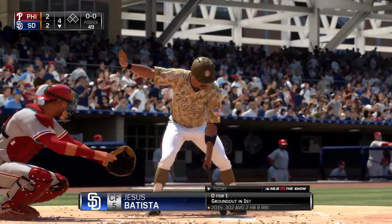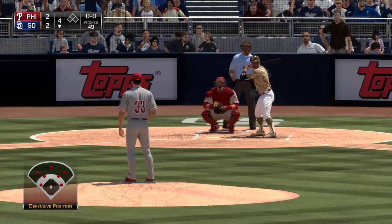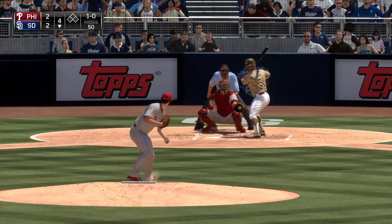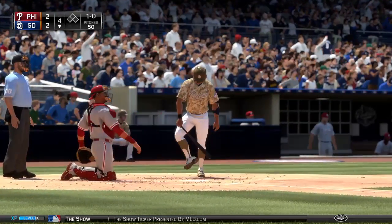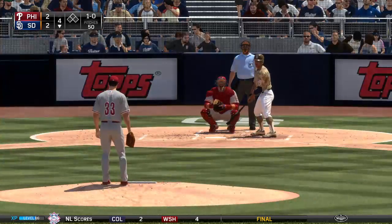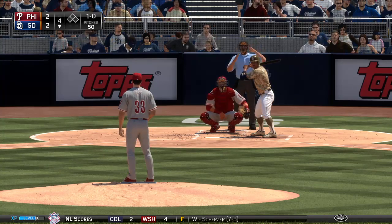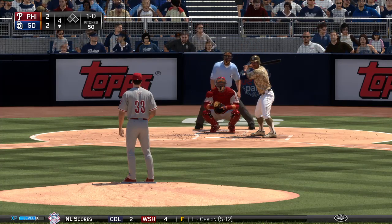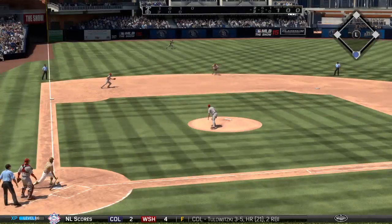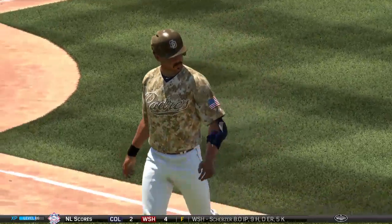Jesus Batista will lead things off here in the home half of the fourth. Center fielder, Jesus. First pitch coming. Batista. Now a first pitch changeup here. Too far inside. It's 1-0. The next pitch. Here we go. Now a hard liner towards short, but right there to glove it is the shortstop for the first out.